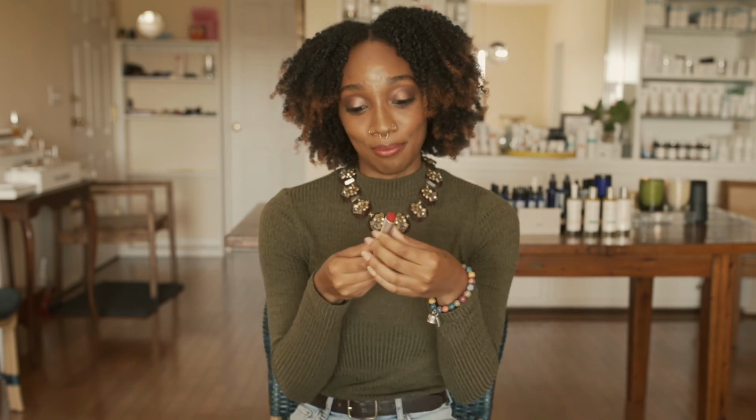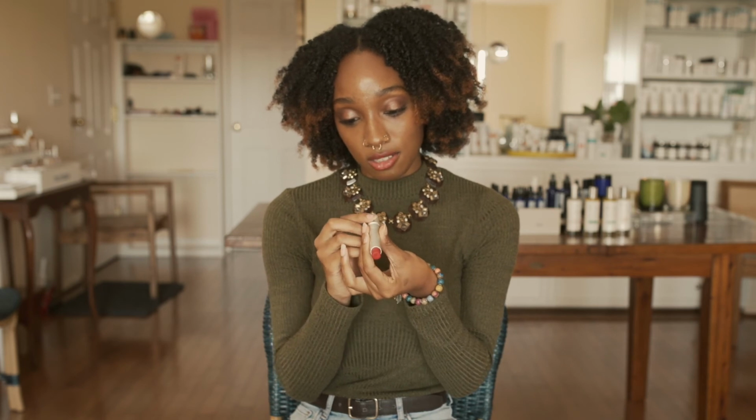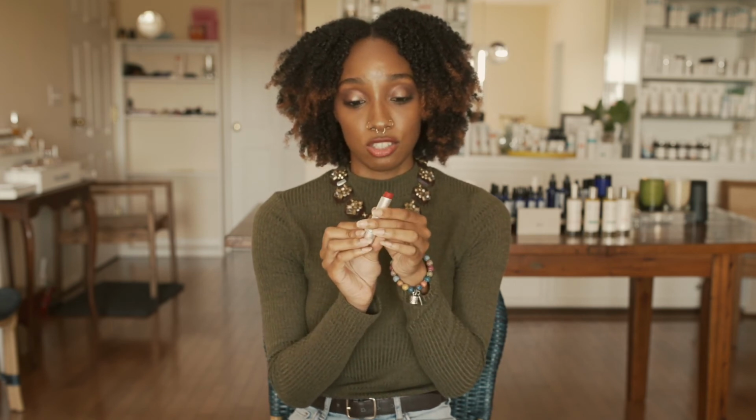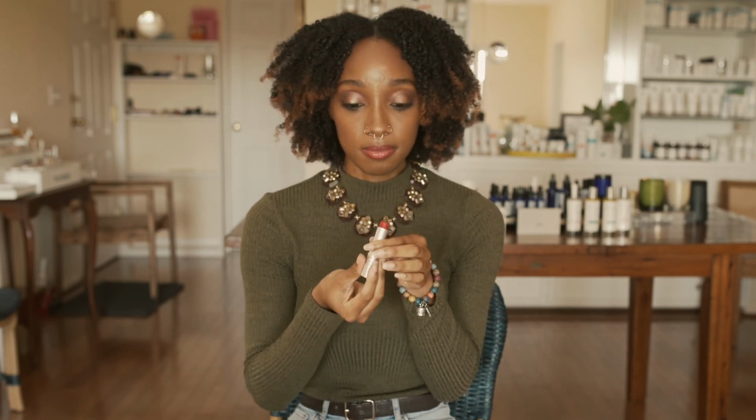And then for my lipstick, this is also from RMS, and this is in the shade Rebound. This is just a pretty red, and this is going to be a lot more dramatic than the lip tint.